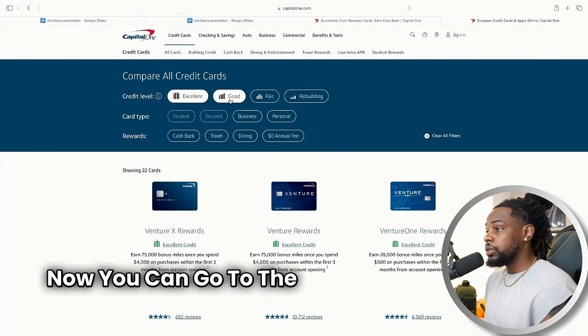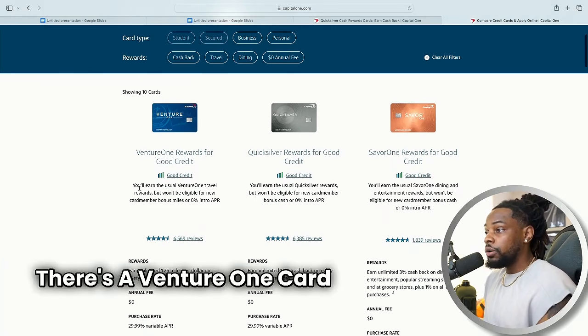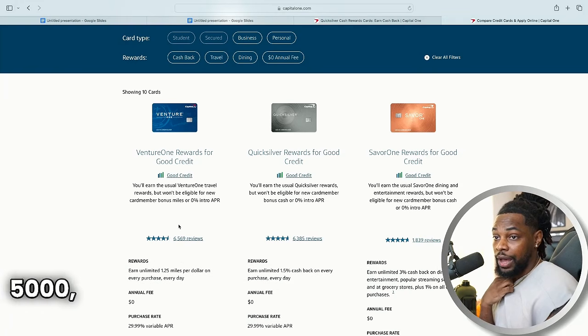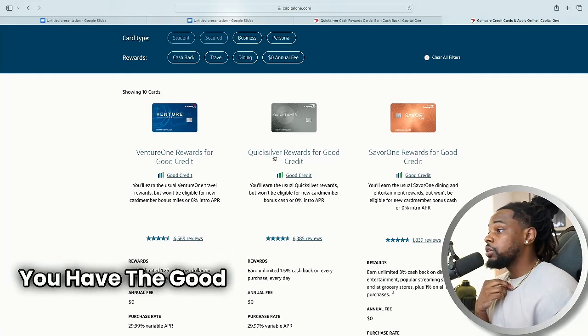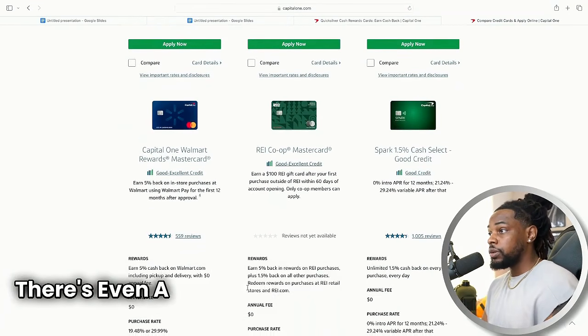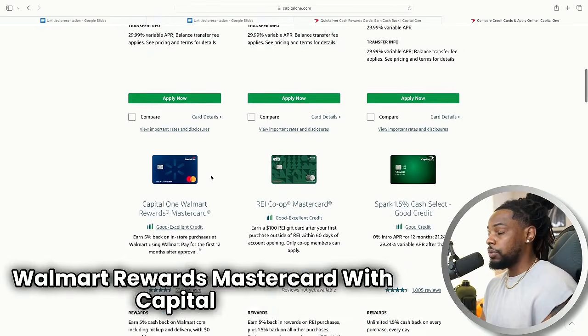Now, you can go to the good category. Same thing. There's a Venture One card for just good credit. So you'll kind of have an idea of what they might start you off for a credit line. Maybe it'll be $5,000, somewhere in that range. You have the good version of the Quicksilver, the good version of the Saver One, and so on and so forth. There's even a good version of the Walmart Rewards MasterCard with Capital One.